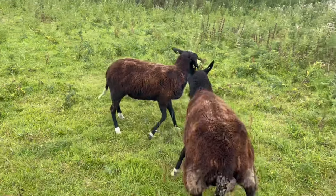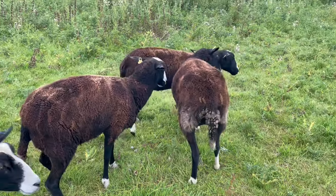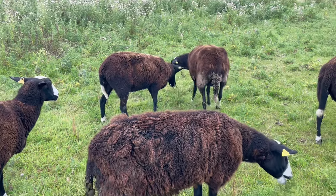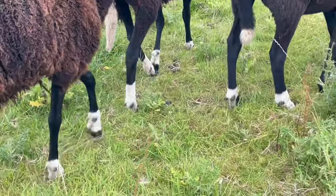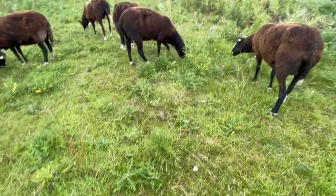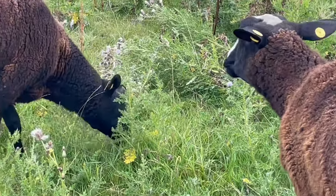Fight. Absolute fight. And look, a peacemaker trying to make them be peaceful. Definite pecking orders occurring. Look at her eating a thistle, though there's grass, lots of grass. Look, she's eating a thistle too. She's eating a thistle.